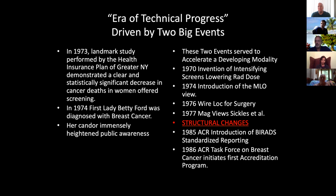1970 saw the invention of intensifying screens which lowered radiation dose. 1974 saw the introduction of the MLO view. 1976 saw the introduction of wire localization for surgical excision of disease, and 1977 saw the introduction of magnification views. All of this progress was reflected within the ACR by developing ACR policy toward mammography, as reflected in the 1985 American College of Radiology introduction of BI-RADS standardized reporting, and in 1986, the ACR Task Force on Breast Cancer initiation of the first accreditation programs.